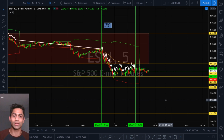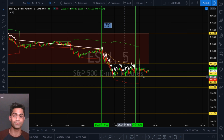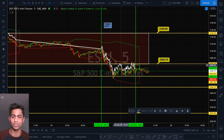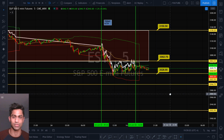So to give you guys a quick recap, we are coming from an area of consolidation, which is the red range you guys see, and we finally broke below that level today, going as low as 3,020, which is going to be a very clear support. So I'm going to mark all the key support and resistance levels. Resistance at 3,150, we already know that. The more near-term resistance at 3,060, because that's where the S&P 500 got rejected, which is the white line. The near-term support I see is going to be around 3,025, 3,020 level.